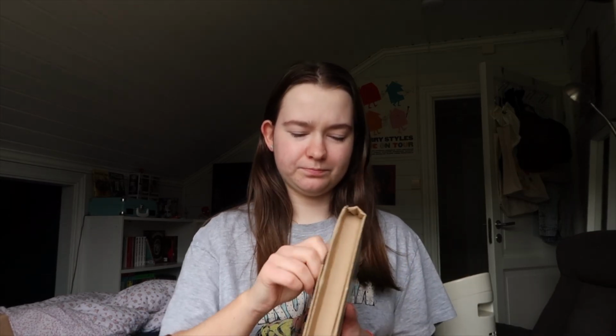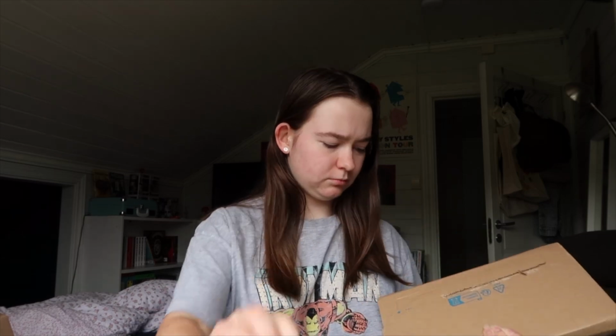This is my door. That's the packages. The battery is flashing, so we have to be quick. Package number 1. Why is this so difficult? That's extremely annoying.